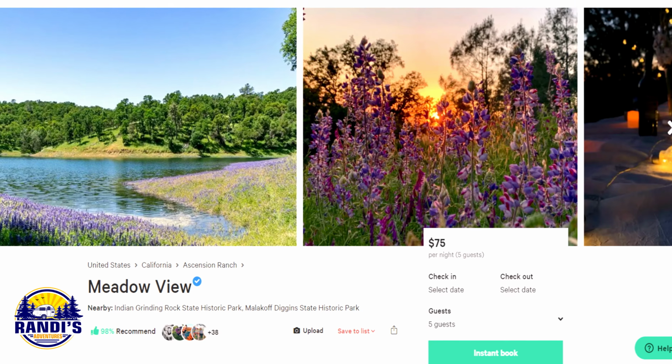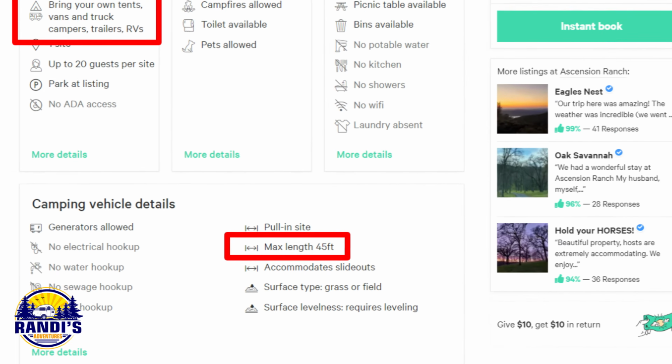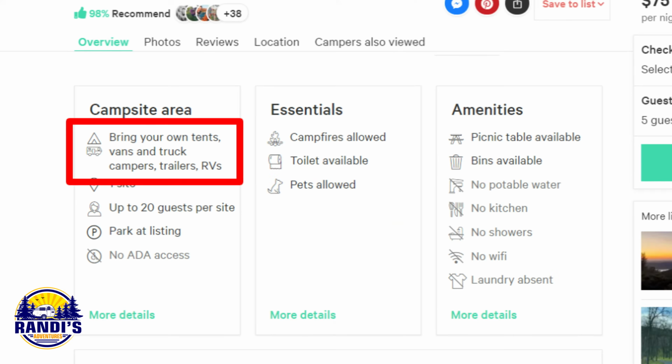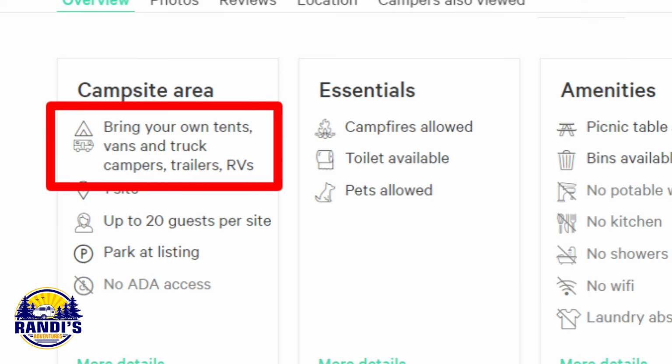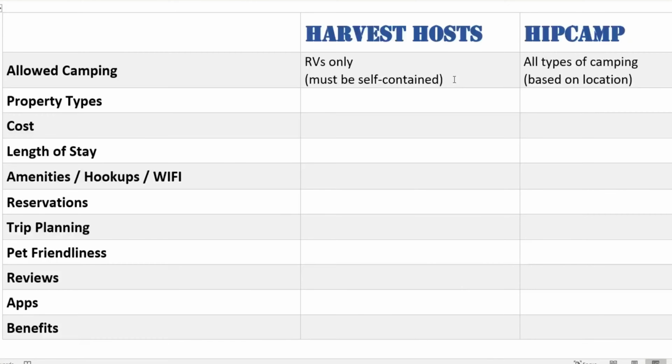Both Harvest Host and Hipcamp have property pages for their thousands of locations. If you have an RV, these pages will tell you how large of an RV that location can accommodate, and the Hipcamp property pages will tell you what type of camping is allowed at each location. So, one of the biggest differences between Harvest Host and Hipcamp is the type of camping that's allowed. At Harvest Host, only self-contained RVs are allowed, and Hipcamp offers virtually all types of camping depending on the Hipcamp location.